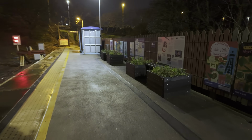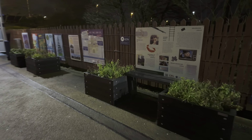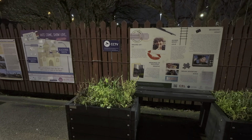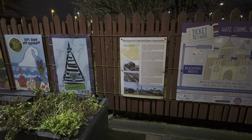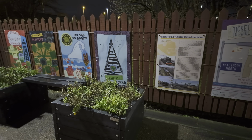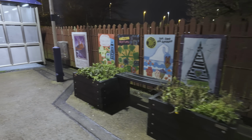Hey, I'll tell you what, they have made an effort though here. Look at these planters here. They're alright, aren't they? Got some information boards there as well. Not really sure what that's all about. It's got a Blackpool and Fylde Rail Users Association. Oh, I can hear there's a guy on a speaker there. That gave me a bit of a shock, that.